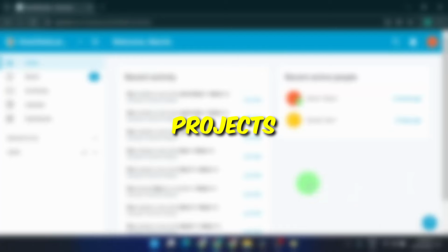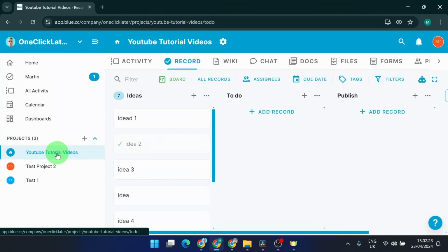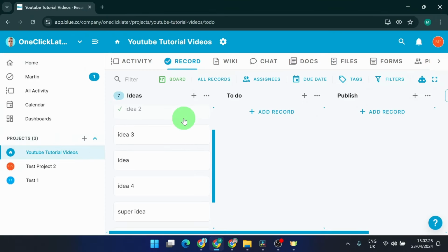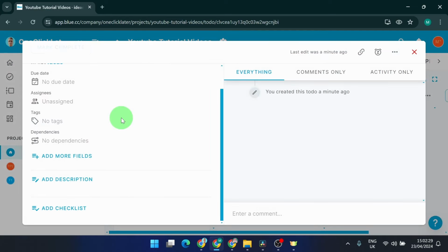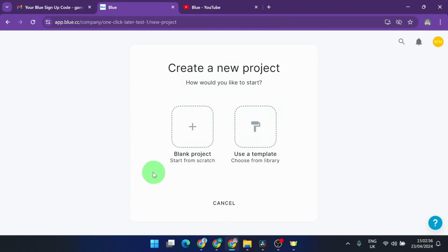Next are projects. I'm going to talk about them a little bit more than dashboards because as a YouTube creator, I create a lot of new ideas for videos and I want to organize them as much as possible. After a simple click on the plus sign, you can create a single project or folder. I'm gonna create a new project here. Here you can create a blank project or use templates.